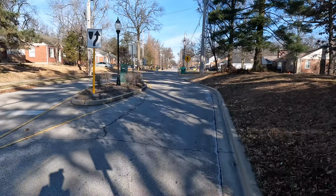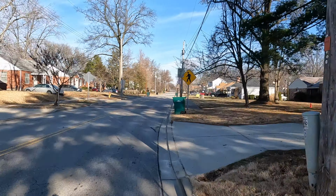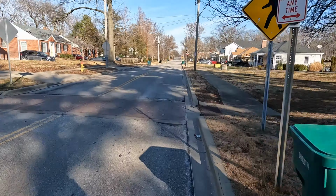South Holmes Avenue divides two charming Missouri towns. To our right is the small town of Oakland. This little gem of a spot scores high marks in schools, safety, and quality of life. Apparently it's a local secret, so I apologize to the 1,400 residents of Oakland for the influx of people on bikes they will receive once this video goes viral.